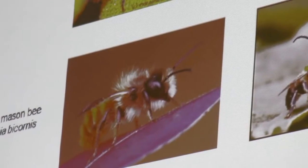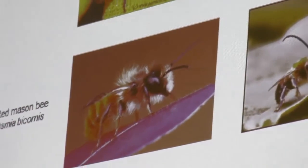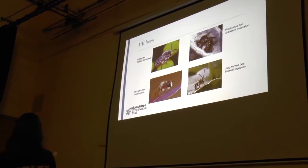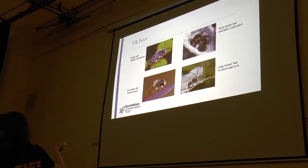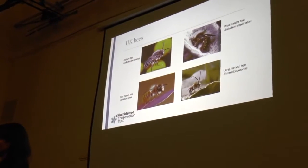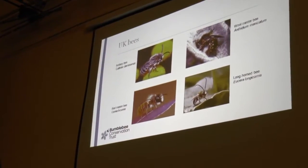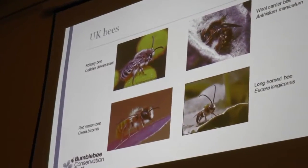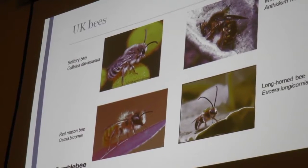This is really just to give you a flavour of the diversity of bees that we've got in the UK. These are all solitary bees. This one here is a rather special bee. It's quite a common bee in many gardens actually, so you may be lucky enough to have this one, the wool-carder bee. What she's doing there is scraping off the leaf hairs, and she's going to use those to line her nest, make it all nice and cosy and comfortable.